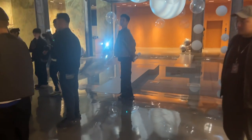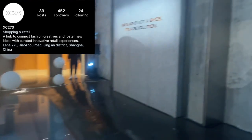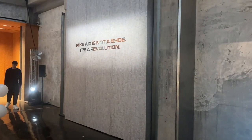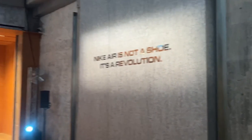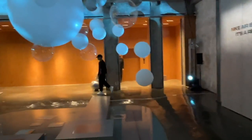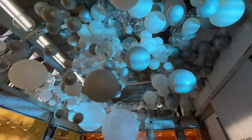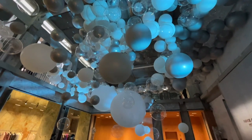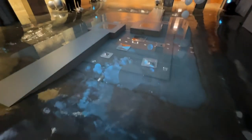Guys, it's crazy out here. We're at the XC273 space that they just recently landed for a Nike event. It says, Nike Air is not a shoe, it's a revolution. Show you how crazy the space is. Absolutely insane. In my personal opinion, it looks even better without these balloons. These balloons are for the Nike Air event. But look, they got water out here. It's crazy.